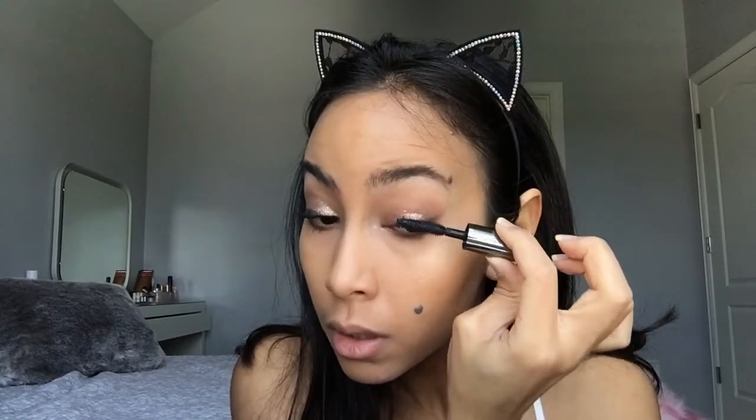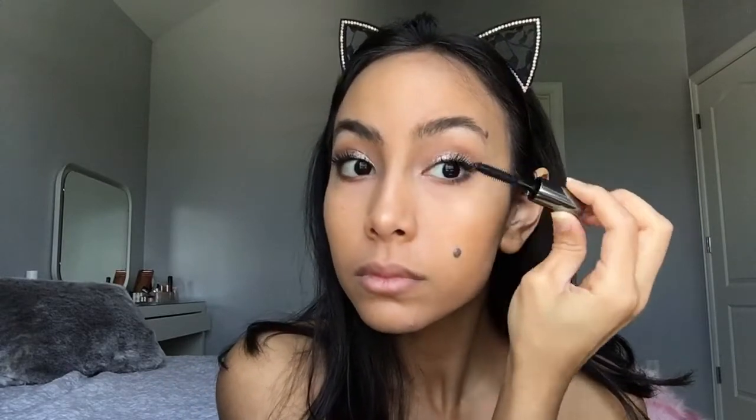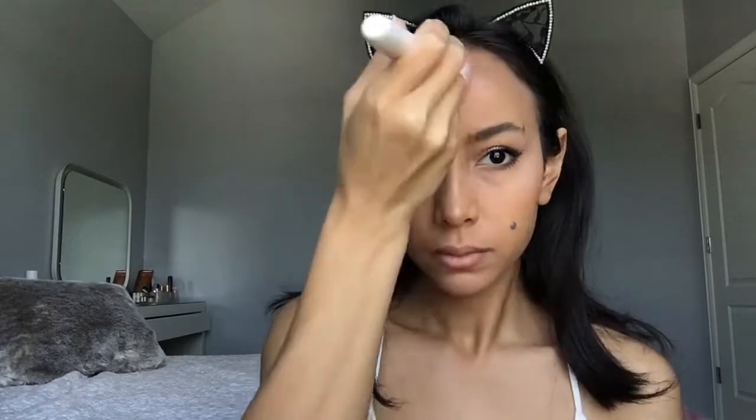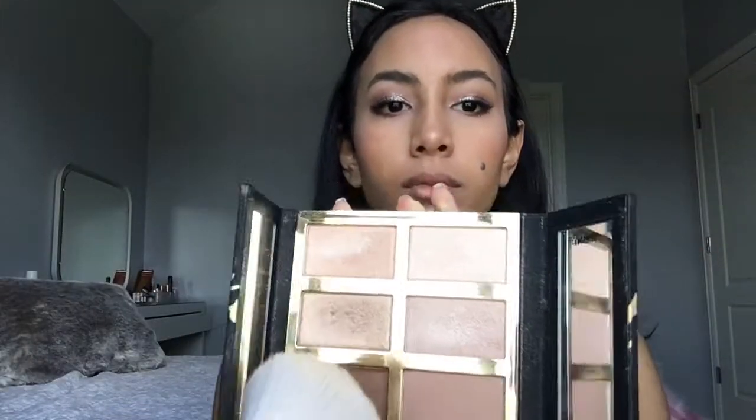And I just sped up the process with the mascara here because, you know, it can take some time. But that is the final look with the mascara. Then I use my Tarte blush just around my cheeks. Sometimes I'll use it a little bit around my face too, like on my chin and my nose, a little bit on my forehead, just to make my face look a little bit more warm.